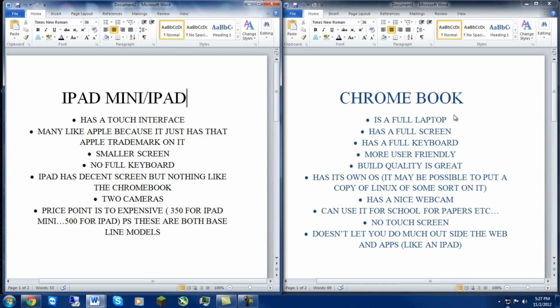So, let's get started. First, I made out these two Word documents. Right here I have the Chromebook. So, point one is that it is a full laptop. Now, I know it's not running Windows. I know it's not running OS X Mountain Lion. But it technically has its own OS.